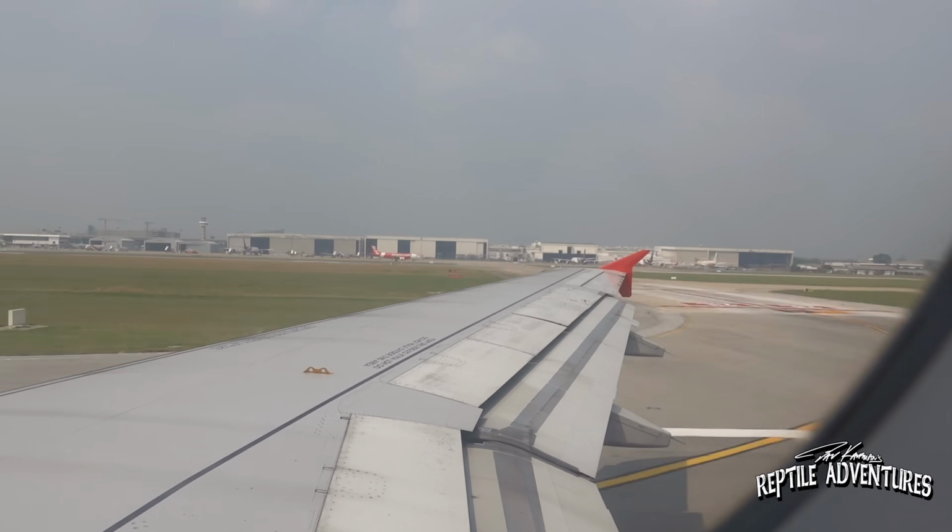So that kind of illustrates how these Asian water monitors are taking advantage and living quite well in these urban habitats around Bangkok. But now, back to the Asian water monitors' habitats in the south.